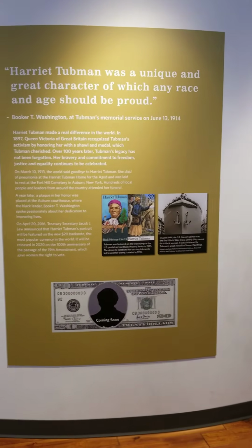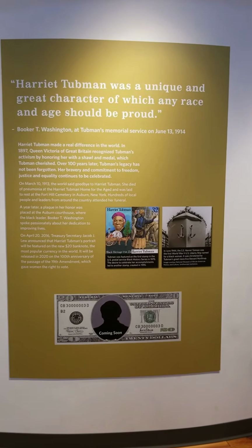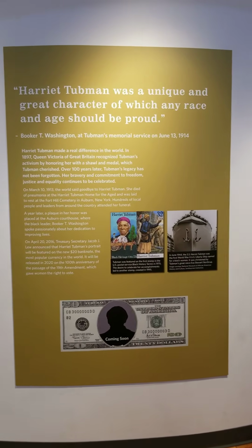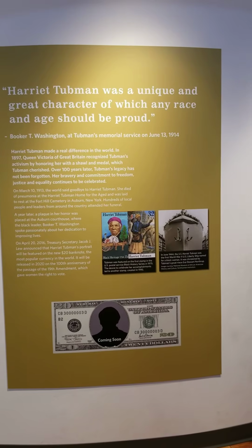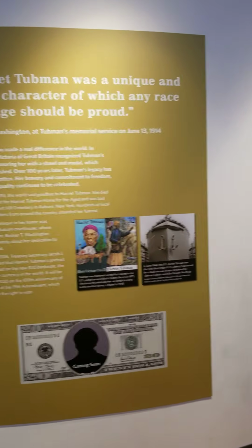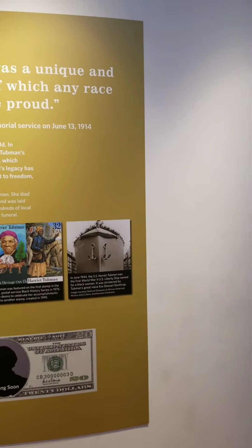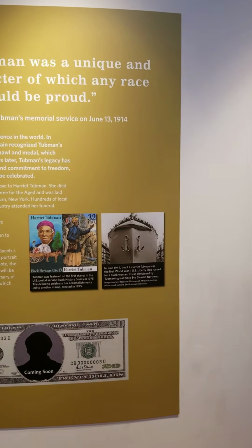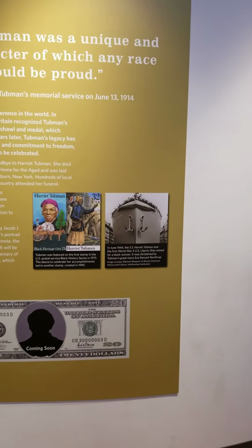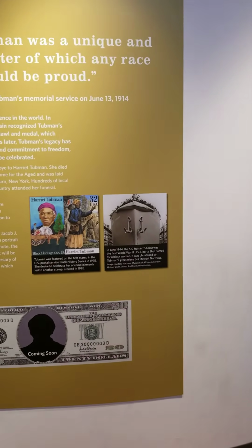And guess what? Coming soon, Harriet Tubman is going to be on the $20 bill. She's already on the 32-cent stamp. In 1944, the SS Harriet Tubman was the first World War II U.S. Liberty ship named for a black woman. It was christened by Tubman's great niece, Eva Stewart Northrop.